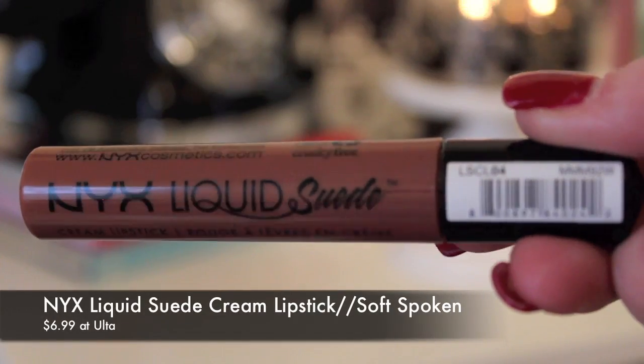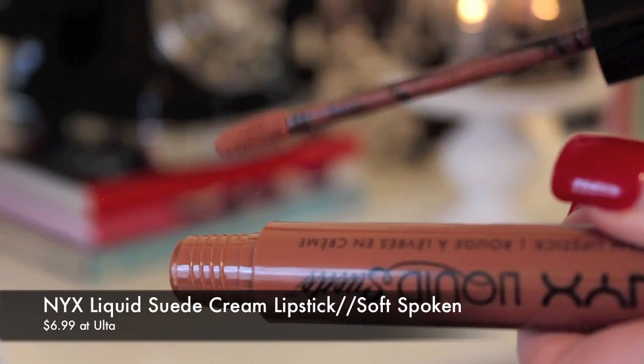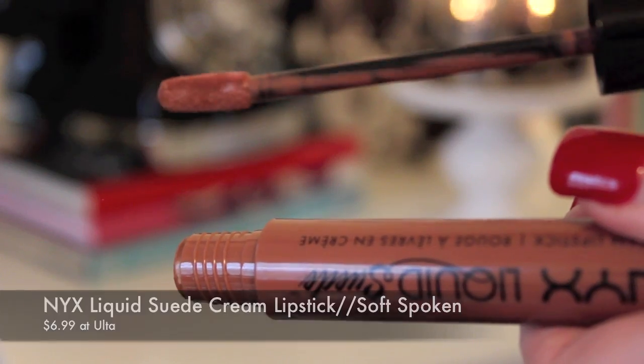So what I'm talking about is the NYX Liquid Suede Lippy, and this one is in Soft Spoken. This is the one that everybody and their mother has been talking about on Instagram, because it's supposed to be a good dupe for the Kylie Jenner lippy that she's so famous for. So while that didn't totally sway me to get it, I was kind of influenced a little bit. But it is a great shade in particular.